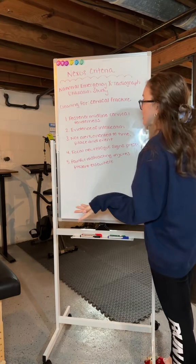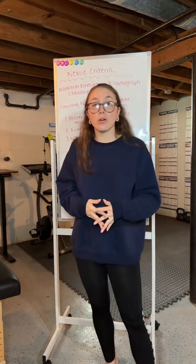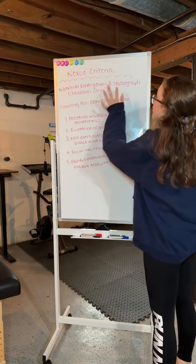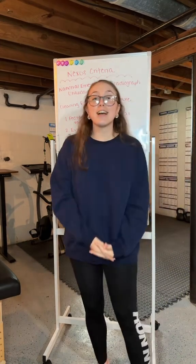Now, what happens if our patient does have 1 or more of these criteria? Well, this is when we would need to order or refer our patient to have radiographs done. That is the whole purpose of our NEXUS criteria, to figure out if a radiograph should be ordered to clear for a cervical fracture.